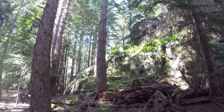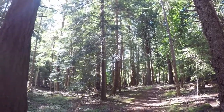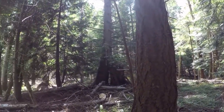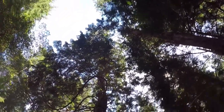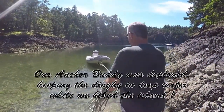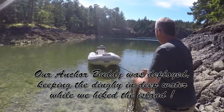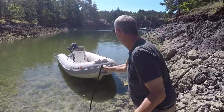Walking through the trail in the forest, it was very light. All of the underbrush had been eaten by the feral goats and sheep on the island. The goats and sheep have been left here for the last 100 years. Look at the string in the back.